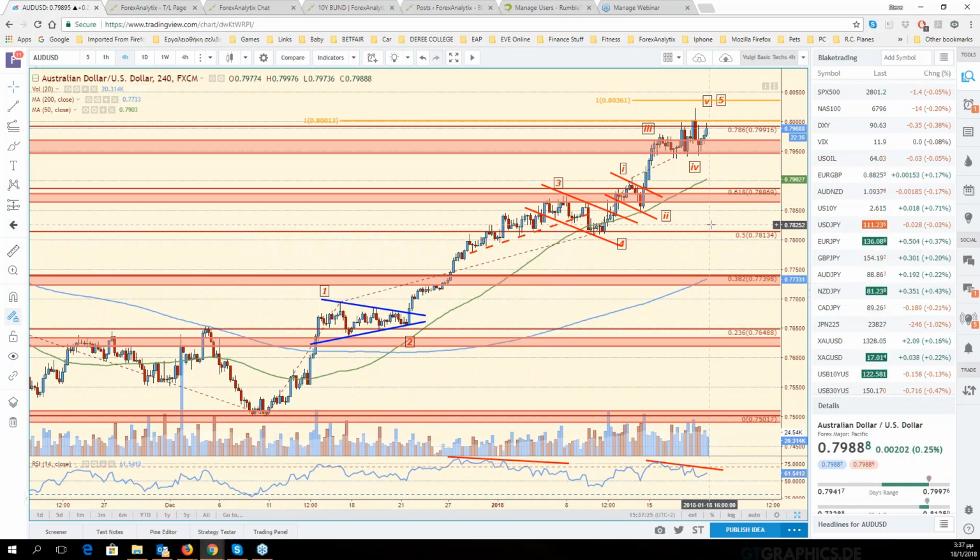I have the SPX, the gold, and the Aussie, and I'm still expecting that perhaps the Aussie will give us one more move higher here before actually rolling over. Yesterday's short-term reversal was nice, but I need to see more to believe that there's not more upside.